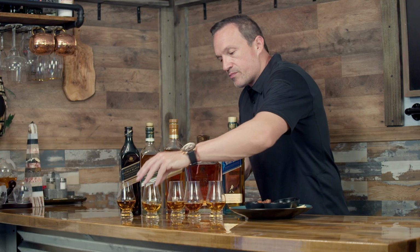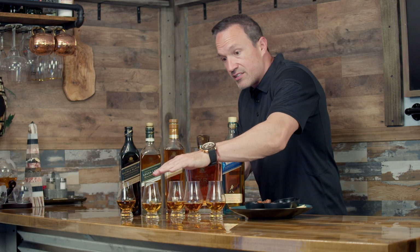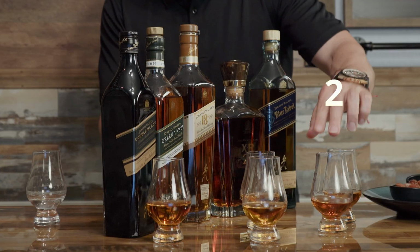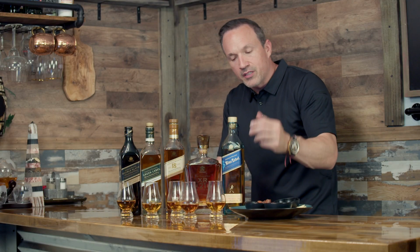So I'm just gonna have to say, third place is the 15-year Green Label, which is amazing, by the way. And honestly, these guys are almost tied. They're just different and special in their own way. My number 2 is going to be the XR21, just because it's got that sweet caramel deliciousness.